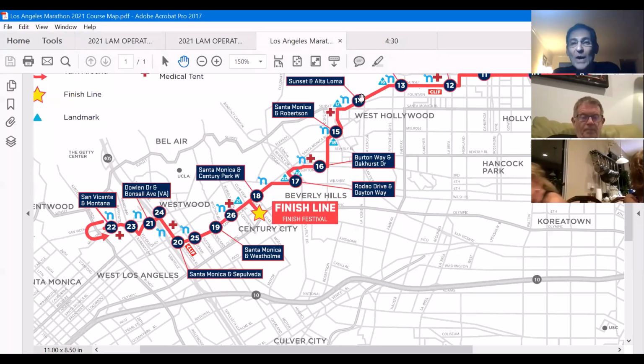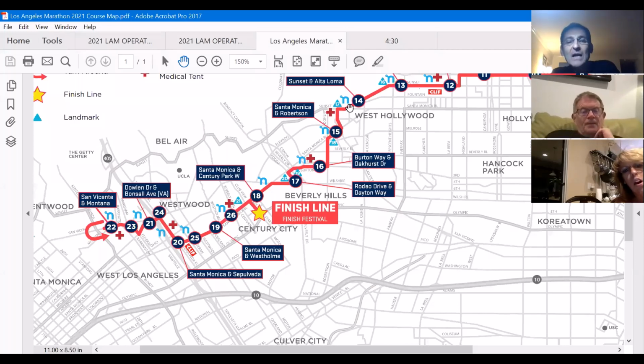By the way, West Hollywood, the guy cheerleaders, if they come back this year, right around this area, around after mile 14 in West Hollywood, truthfully, cheer them on, because I think they're the best cheerleaders on the whole course. And actually, they have pretty good legs, but I shouldn't say that.